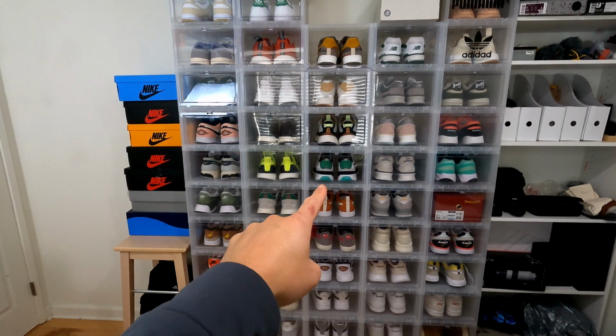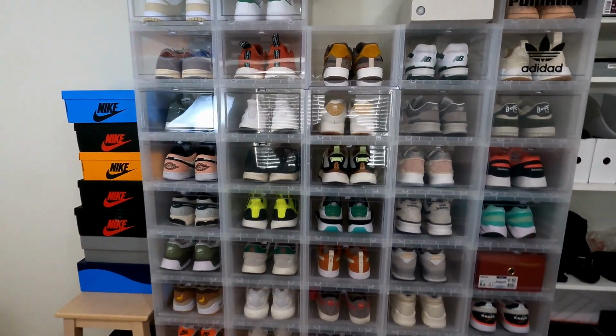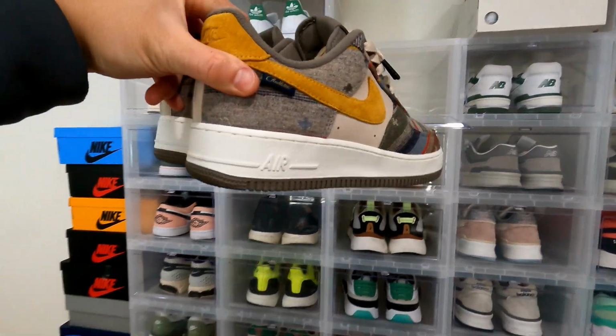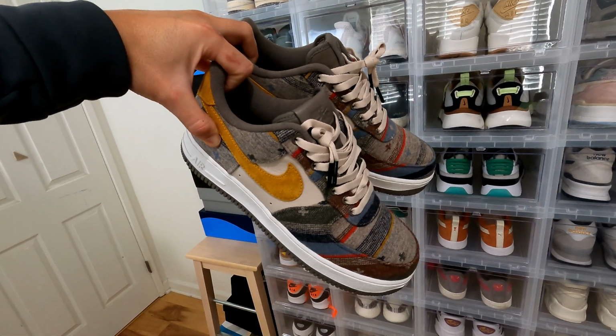Alright, moving on to the next column. These are pretty much my Puma sneakers, with the exception of a few more Nikes right here. Starting off, these are Nike Air Force One Customs with the Pendleton collab. Love how these turned out on Nike ID.